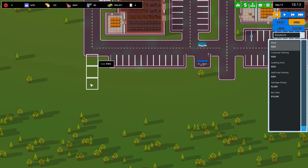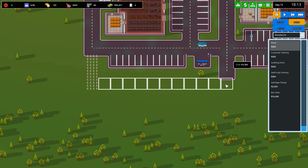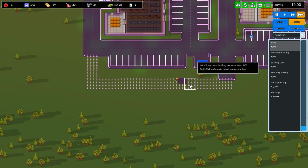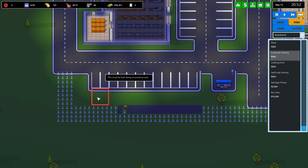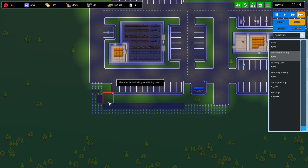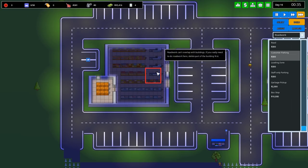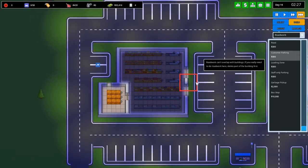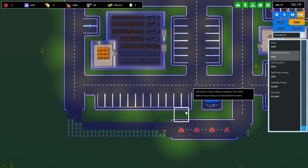So we'll build down, and we'll have it so we go along like this. Yes, that's fine. And we will have a customer parking along here. And perhaps the store can go in this side here. Pretty much a clone of that. That size should be more than enough. Clothing store that size does seem to fit in quite well, so perhaps that is the template that we use for the rest of the store, perhaps.